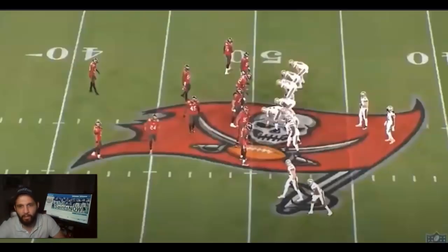So the first play we're going to look at is early in the game. It's the first drive, third play. This is the play that Drew Brees kind of got flushed out of the pocket and found Josh Hill on a scramble play. It was not obviously the design. This play was designed to go to Alvin Kamara on the wheel. I'll show you what the routes were supposed to be.